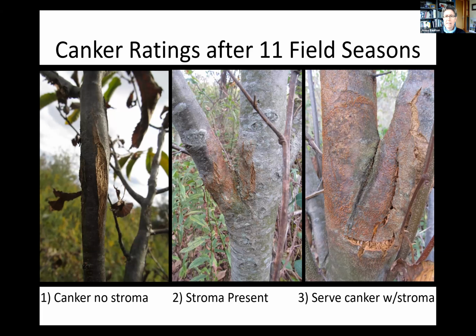We didn't do anything to stop it or to encourage its spread, but we wanted to track that through time. So after 11 field seasons, we characterized stromas with different ratings. 0 means we didn't find anything that looked like a canker on those trees.